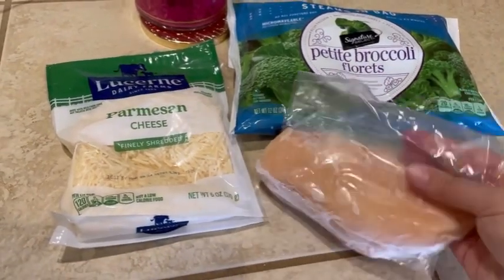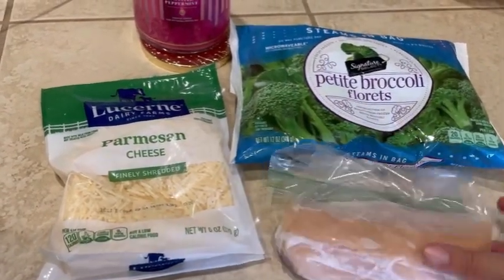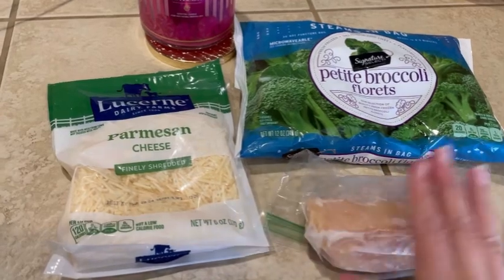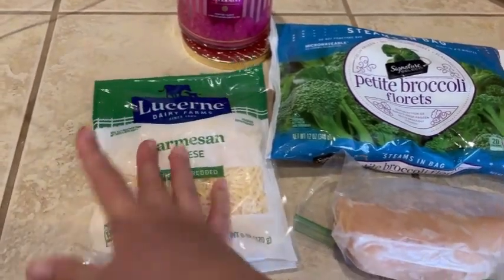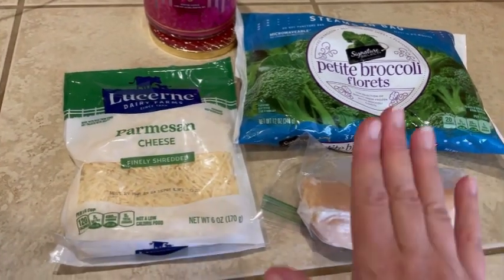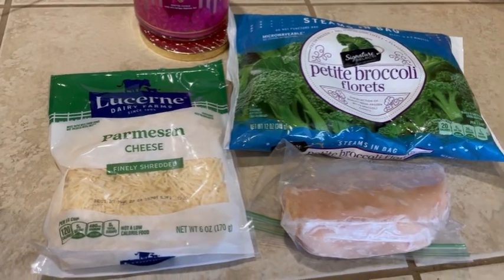I'm pretty positive I don't have any more chicken, but the only chicken I have left, I think, out there is a package of boneless chicken thighs. So we'll use those for something else later in the week. But yeah, this is gonna be dinner tonight. Cleaning a couple more things out of the freezer.